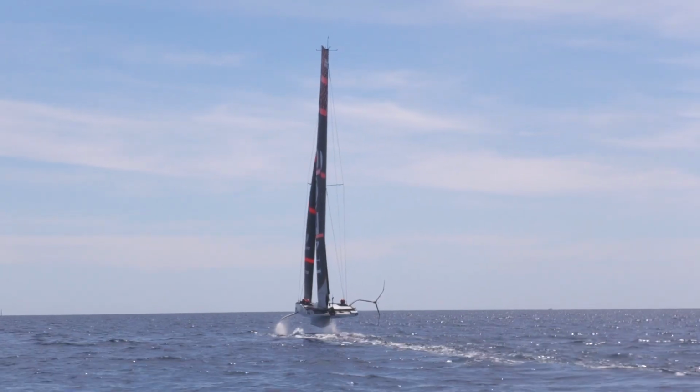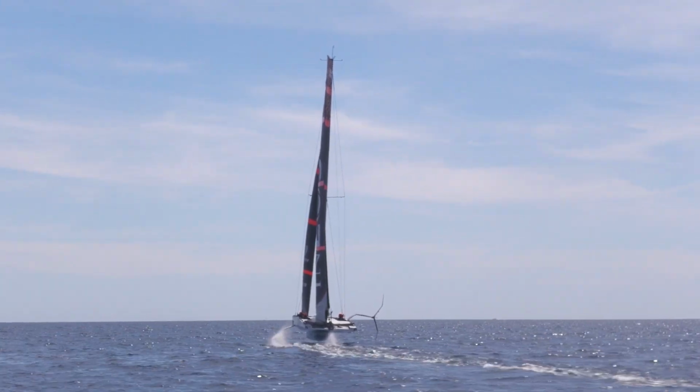Yeah, we're not quite sure how, but we managed to break off the front end of the batten where it sits up against the mast. So it was a small detail, but it cost us 30 minutes to get it repaired. But the guys got it turned around quickly, and we're straight into action. We didn't miss much. The wind was pretty light at that point anyway, so it built nicely and we got straight into it.